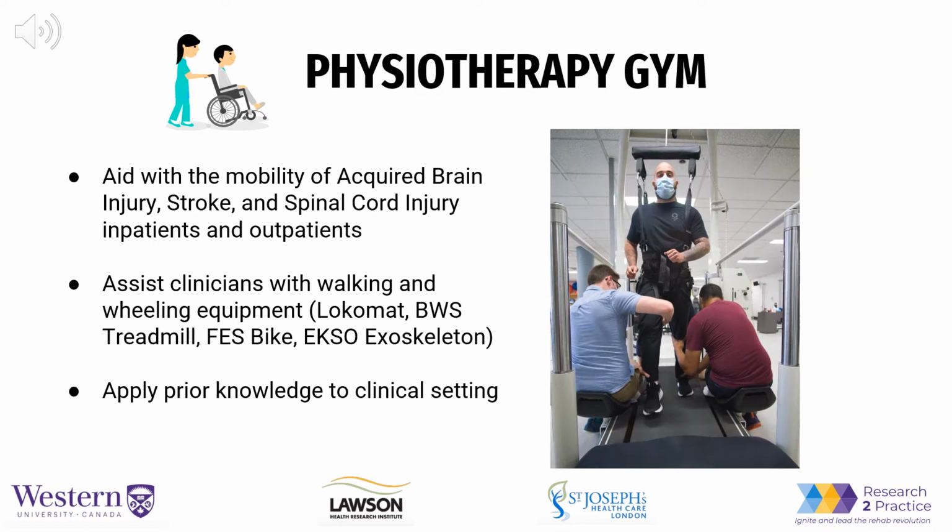This practicum program has provided the opportunity to apply the rehabilitation science knowledge we have obtained during our 4 years of undergrad to an in-person clinical setting. We have been able to attend the physiotherapy gym at Parkwood Institute weekly, where we work with physiotherapists, occupational therapists, and other members of the rehabilitation team.